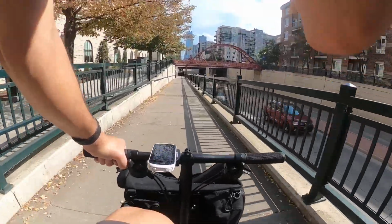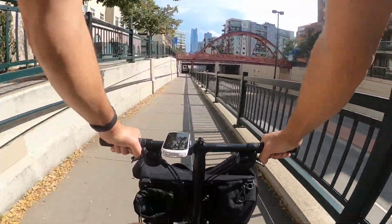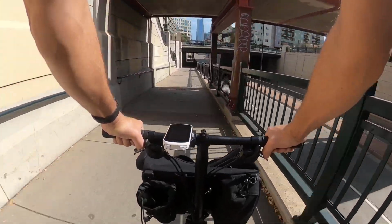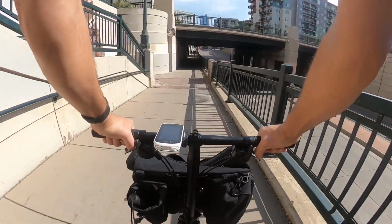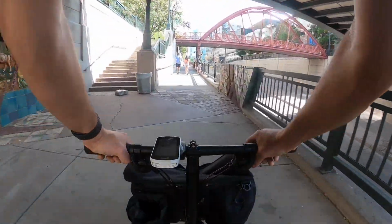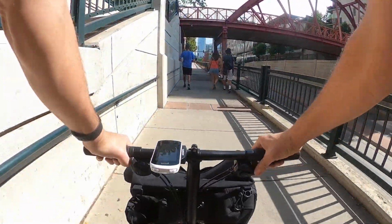Okay, here I start down towards the bridge here, and what you're going to see is you're going to see 3 people. And I'm going to start ringing my bell when I get closer to them. And you're going to see the girl in the middle. She hears me, turns around, and she moves over. So here she is, and she moves over.